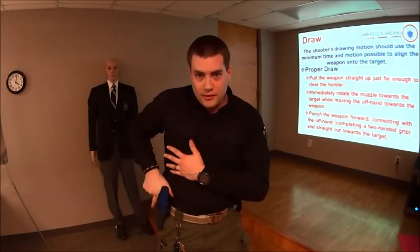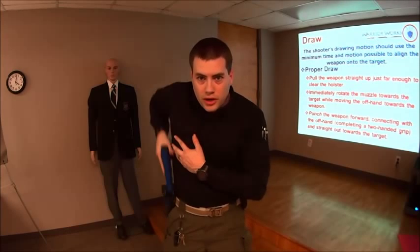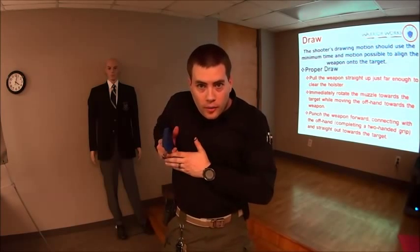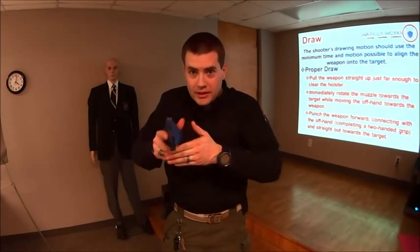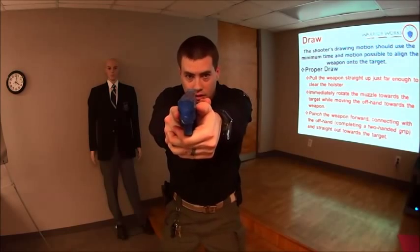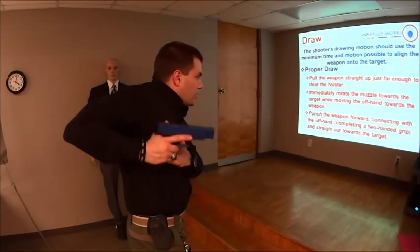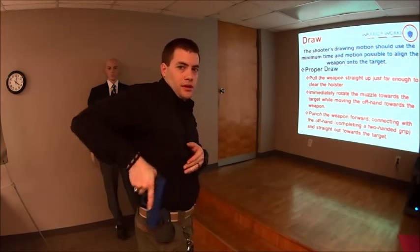I'm disabling whatever retention device I have at this point. That's one. Two is straight up, just far enough to clear the holster. Three, at the wrist, pointed at the guy trying to kill you. Four, peeling this hand off my chest. The gun shouldn't come out, and then I meet it. I'm peeling this off my chest. And then five, I'm all the way out in my two-hand grip in an isosceles. So to the weapon, straight up, pointed at the bad guy, peeled off my chest, all the way out in the isosceles stance.